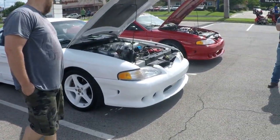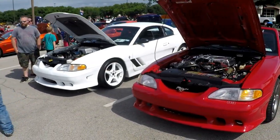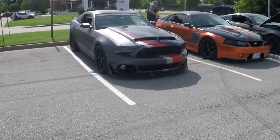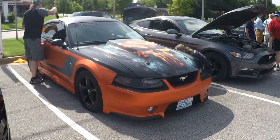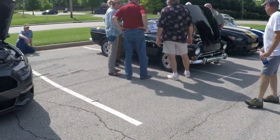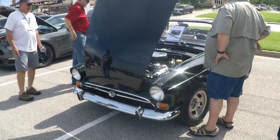That's a problem for me, that color. Oh man. Alright. I'll sneak back around and try to get a better picture of that one, but I'm sorry, I'm having difficulty with this one.